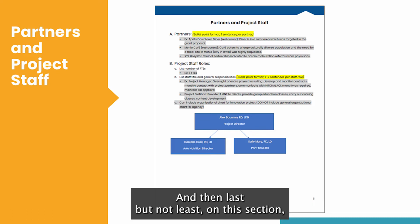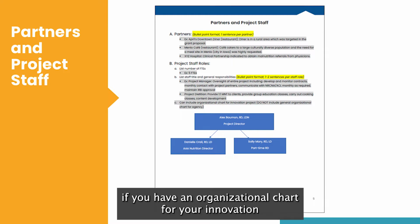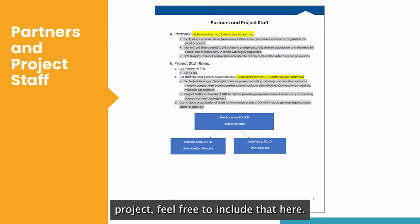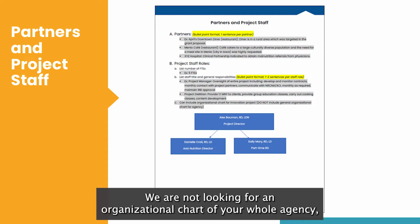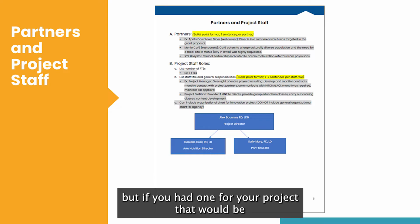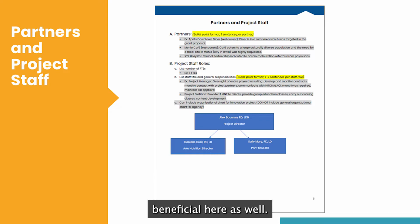And then last but not least on this section, if you have an organizational chart for your innovation project, feel free to include that here. We are not looking for an organizational chart of your whole agency, but if you had one for your project, that would be beneficial here as well.